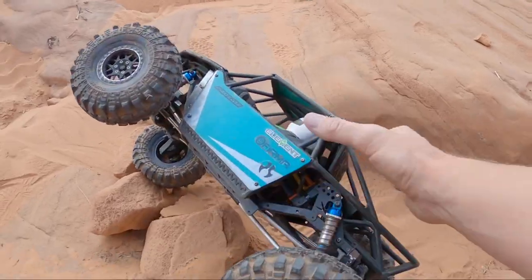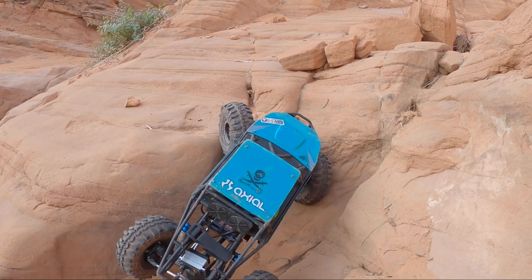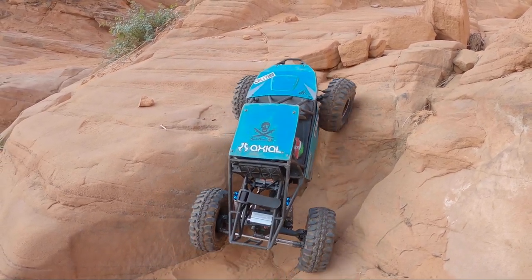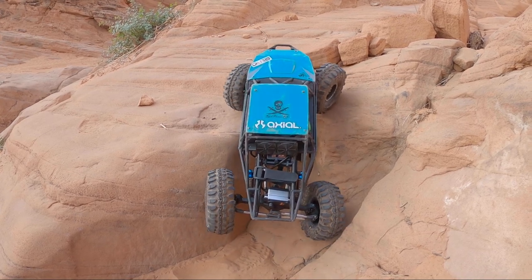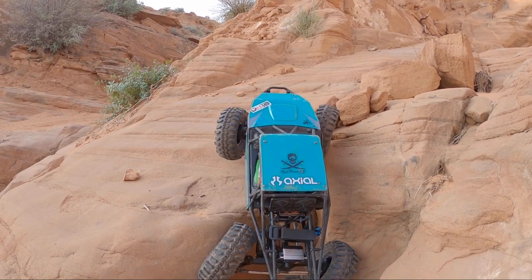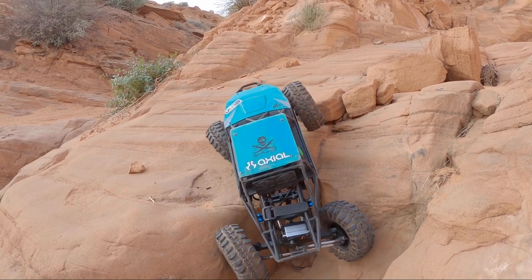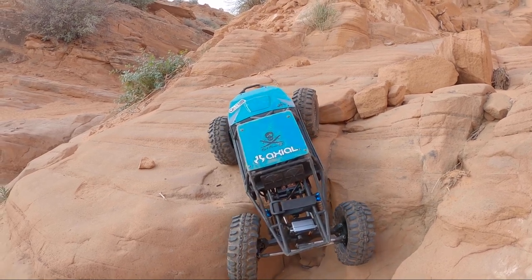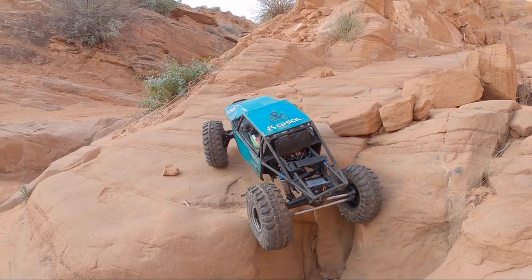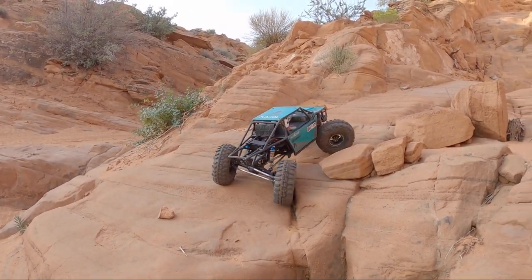It's pretty typical. Let's give it one more shot on this guy. I just drove it before I started recording, so I know that it's possible. Just gotta get your tires right. These are brand new tires, and typically, once you start breaking that leading edge on the tread blocks, they really start to hook up even better. So I can expect better traction with these Super Swampers from Pro-Line in the future.